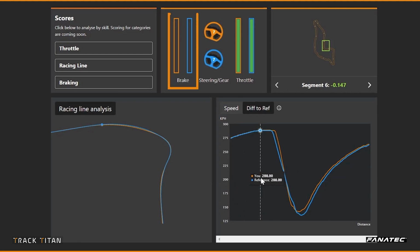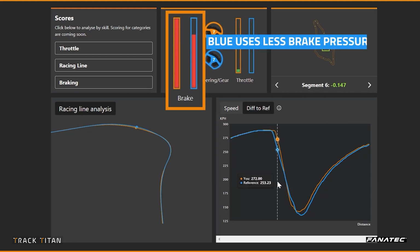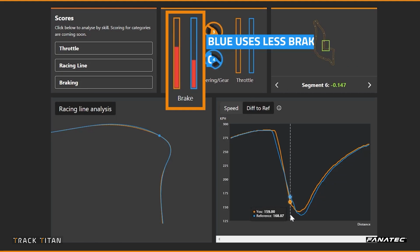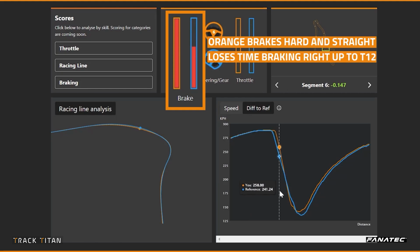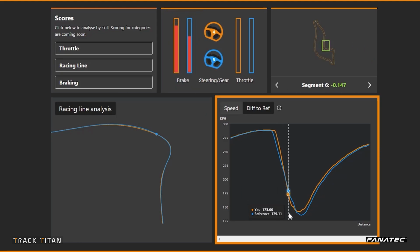Heading into the braking phase now through turn 11, we can see the difference in braking as the blue line's approach balances the brakes through T11 and carries the speed all the way into the apex of turn 12. Whereas the orange line is braking hard and in a straight line before meeting turn 12's apex. These two lines into turn 12 also result in different exits.